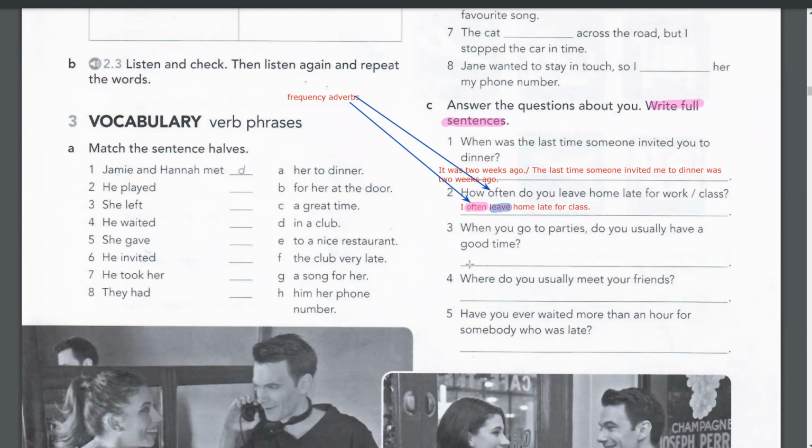Now, when you go to parties, do you usually have a good time? It's a yes/no question. Yes, I do. Or you can also say, no, I don't. Do you usually have a good time? No, I don't. Or yes, I do. All right, so that's done. Where do you usually meet your friends?